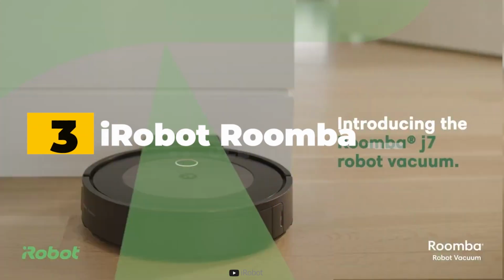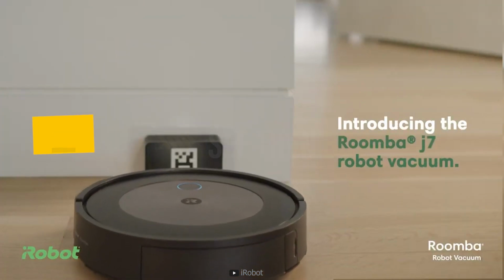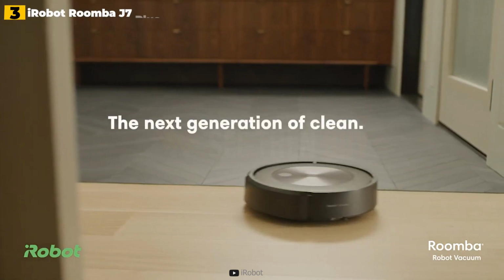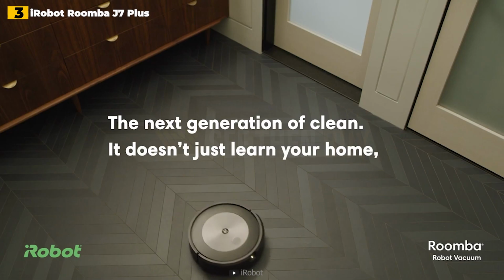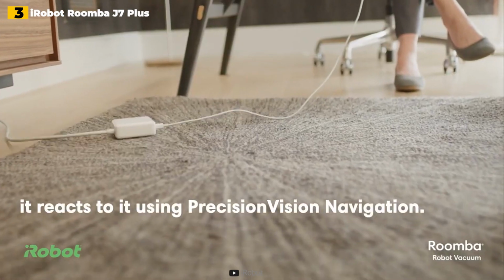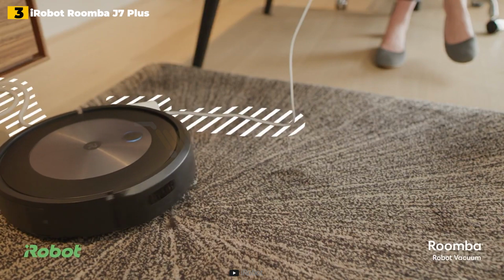3rd place. iRobot Roomba J7 Plus. Nothing is more inconvenient than having to race about your house gathering items that have been left behind before sending a robot vacuum on a cleaning frenzy. If you don't, they may become entangled in the brush roller and cause permanent harm, not to mention the time it will take to remove the object.